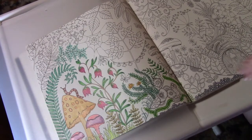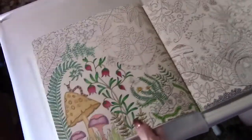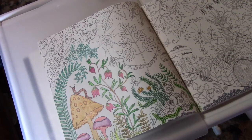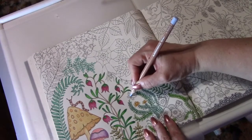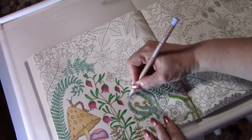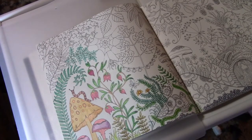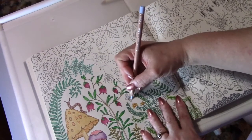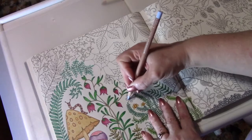So I'm still coloring out of Enchanted Forest by Johanna Basford. I am doing this as a buddy color with Katrina, who is in my Facebook group. I am not sure how much she has gotten done. I know she was messaging me about a half an hour ago. I am still using my Karen Dache Luminance pencils. I hope you can see this. I have a light shining on here. Doing the best I can.